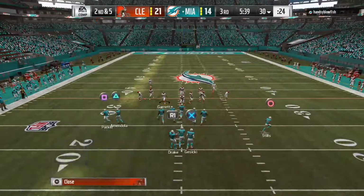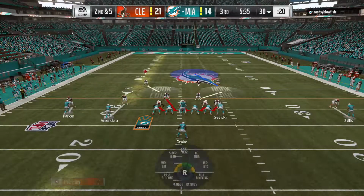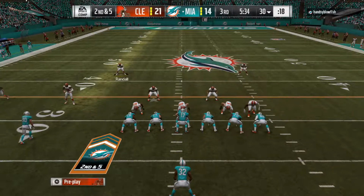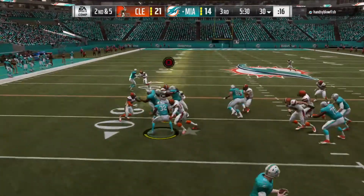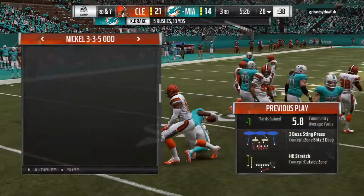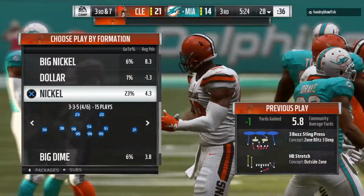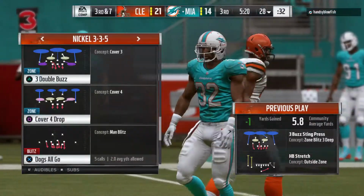Here we go. Trick left. Hey, we got four down. On second down, it's Drake, and he'll lose yardage here, going down back at the 28. He'll wind up losing a yard on the play, and that's going to lead to a third down.